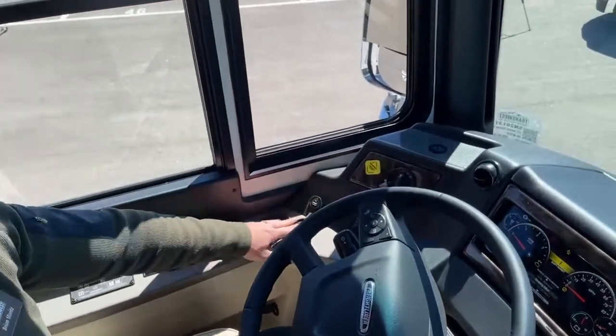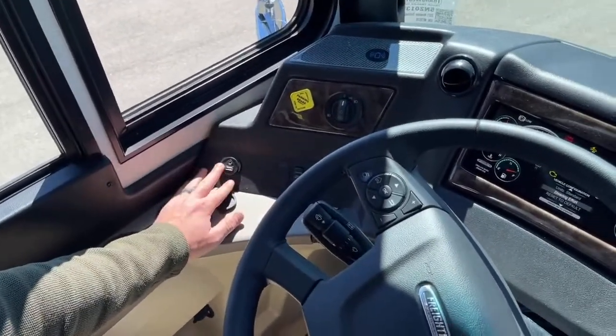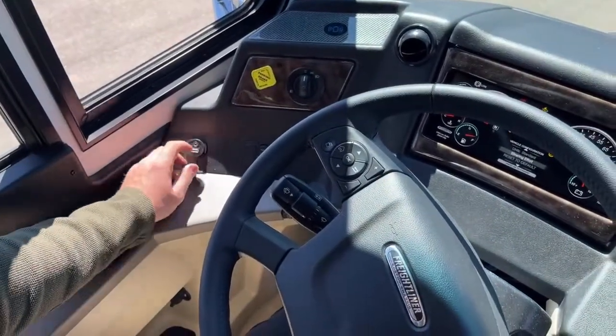Over here, up next to the console, we've got an auxiliary port in, as well as a 12-volt USB. Charge your phone, as well as play music.